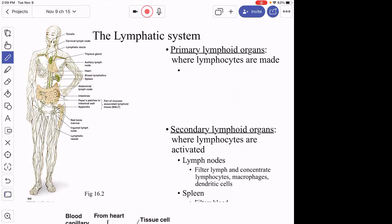Okay, so we have primary lymphoid organs. That's where lymphocytes are made. So that's the red bone marrow. Okay, that's where B and T cells are made. So red bone marrow, we find that in our bigger bones, like our femur, our hips. Okay, that's where we're going to find that red bone marrow.